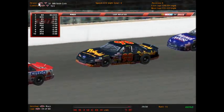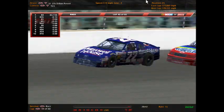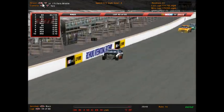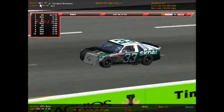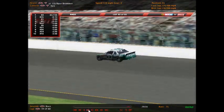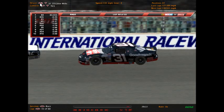And well, Pote and Seth Cole rubbed fenders together as they come off the 4th turn, and I think we're under yellow for the 3rd time today, it looks like. I don't know if it was either the 33 or the 17 that caused the yellow flag to fly. We're going to keep an eye on the pace car, see where the yellow flag flew.